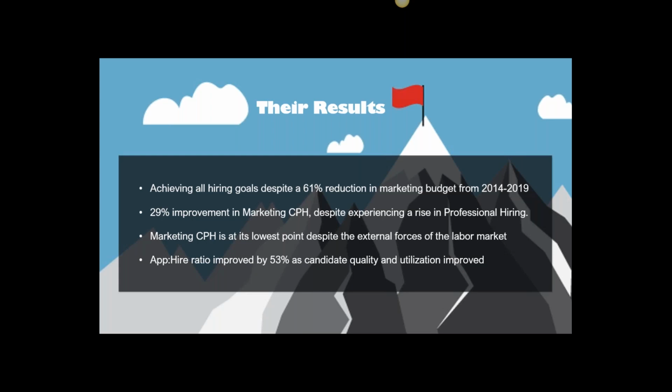And when we look at the marketing cost per hire, what's ironic about the current economic climate is, you could say, well, we should be making cases to leadership on why our marketing costs should go up because it's just that much more difficult. But guess what? It's the opposite. This is the most efficient we've ever been, despite the external forces of the labor market. And lastly, from an app to hire ratio perspective, you can look at this two ways.